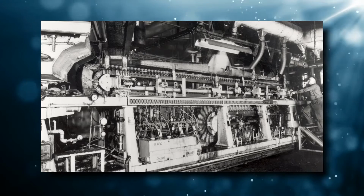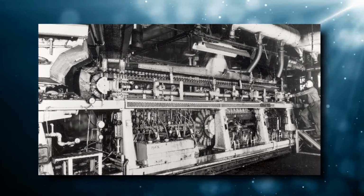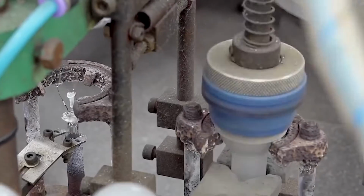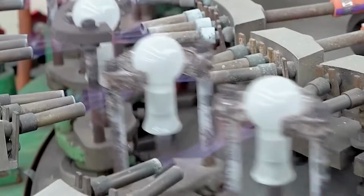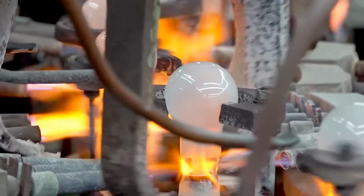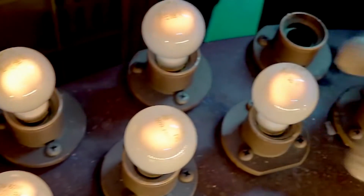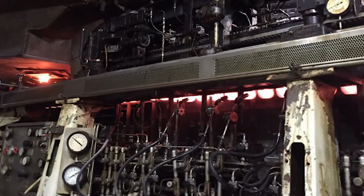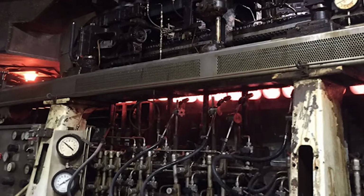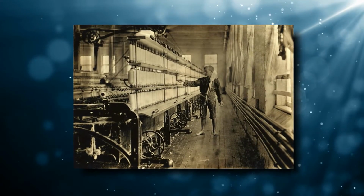Then a ribbon machine is used to make the glass bulbs or casings. A continuous ribbon of glass that's been heated in a furnace travels along a conveyor belt. Think of an airport's baggage carousel, but it's carrying glass. Thanks to technology, the production of light bulbs is almost entirely automated now. A ribbon machine that can manufacture more than 50,000 lights per hour blows the glass bulbs. Imagine, it used to be done by people.